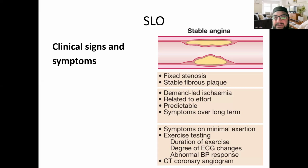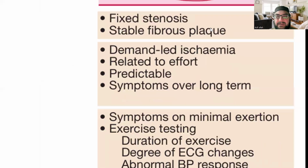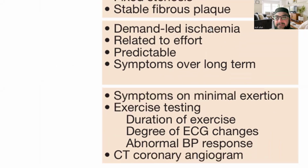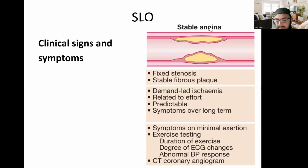Basically, there is a fixed stenosis with a stable fibrous plaque. There is demand-led ischemia. It is related to effort. It is predictable. Symptoms are over the long term, and symptoms occur on minimal exertion. Sometimes exercise testing and CT coronary angiogram are the ways to investigate this issue.